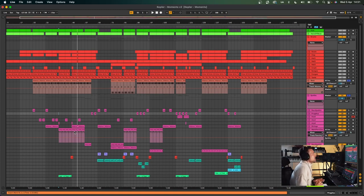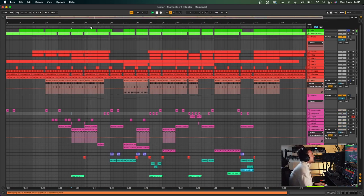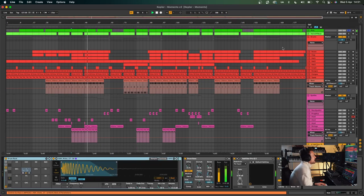But let's start to break down the drum elements. So we'll start off with the kick. It's a really nice, punchy, almost... There's quite a lot of top end on there. And I got this from, in fact, I'm going to have to use this kick again, I think, because I really like the sound of that.